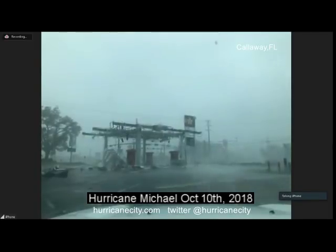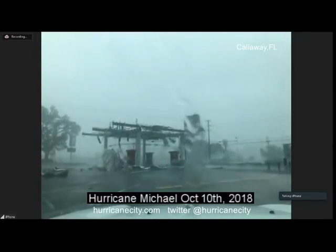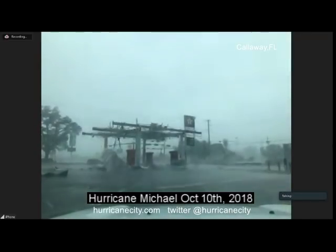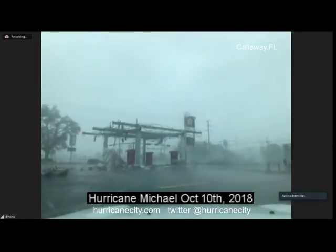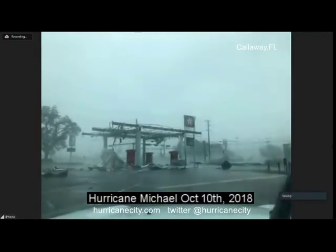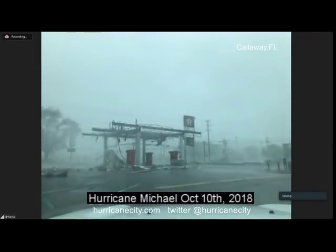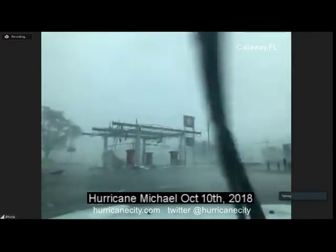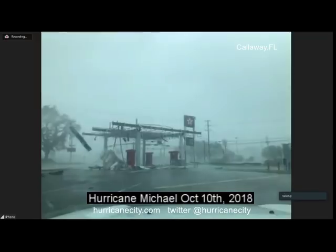Oh, there's a good gust. Wow. Just went more of the station. Slowly peeling away. Now it's real. Whoa!